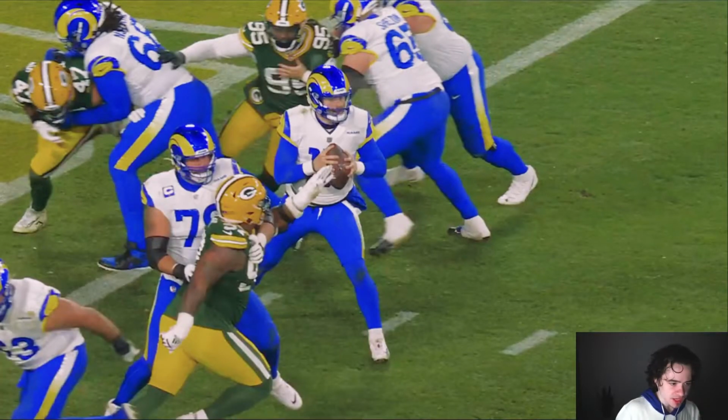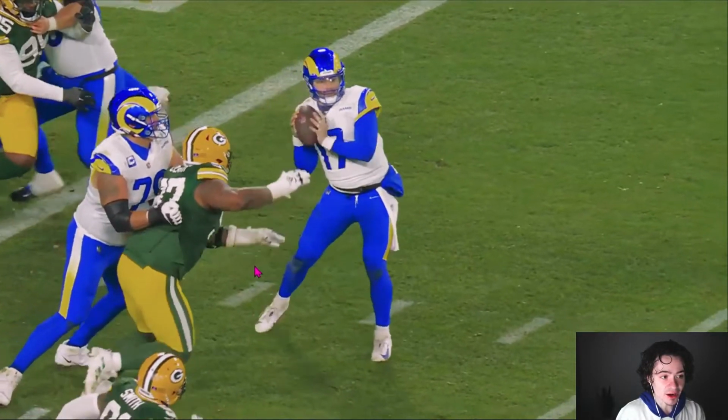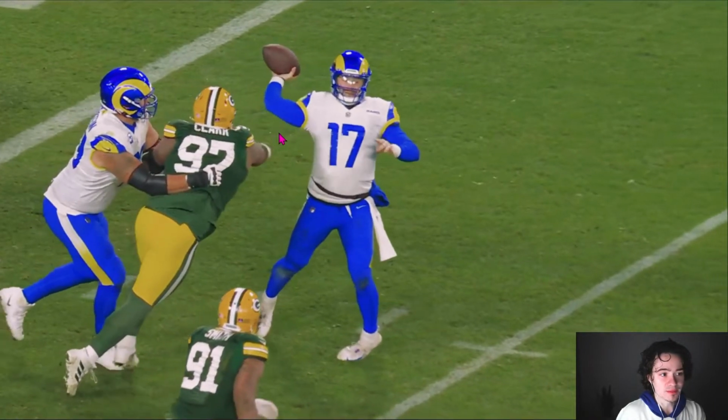But no, check this out. Kenny Clark right here does not get a hand on Baker Mayfield. You can see very clearly, nope. He tries to swipe that arm. Nope, he doesn't do it.